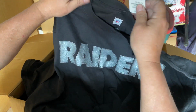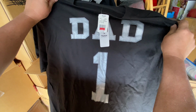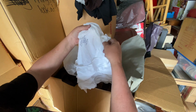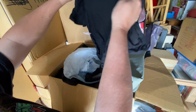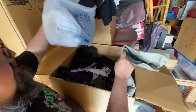Gosh, this is another good one. Raiders, extra large. Let's see on this one. Dad, number one. Ooh, maybe I take that home. Let me back this up a little bit. Boom, there we go. Now you can see a little better. Dad, number one. Raiders. Maybe I'll bring that home and embarrass my kids. Faded Glory is like Walmart or something. Not a big deal, but it is brand new with tags. It's a couple bucks at the flea market, and that's where we'll be taking this stuff. We don't go through too many clothes because it's boring.